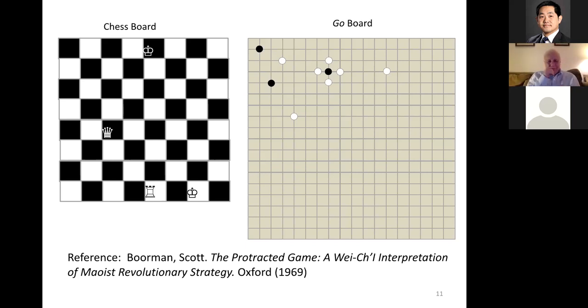There is an excellent book called The Protracted Game by Scott Boorman, which I recommend as a really interesting approach to the metaphors that East Asian strategic thought derives from this extremely simple, subtle, and yet enormously difficult game.